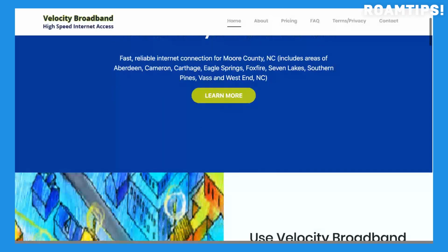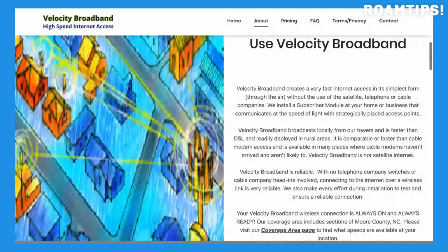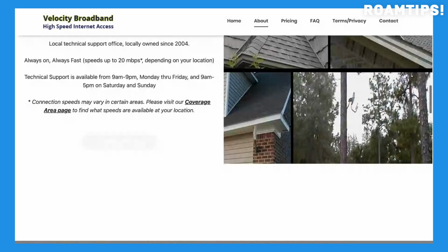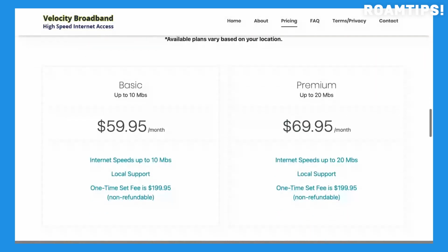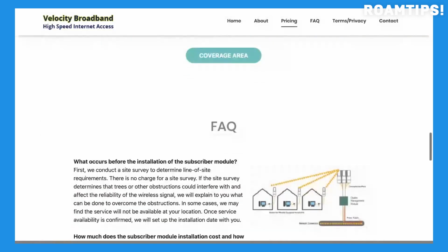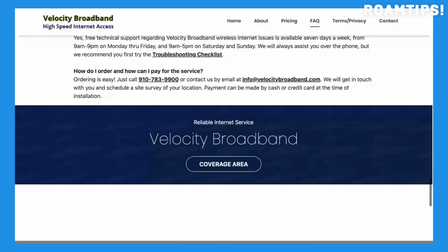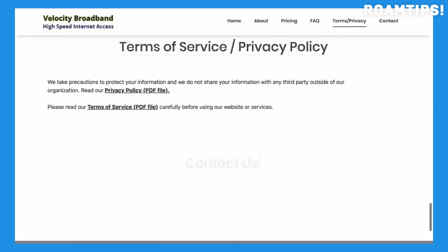Today, we're taking a look at Velocity Broadband, found online at velocitybroadband.com. This review will explore their offerings, attempting to give you a clear picture of what they provide. It's important to do your own research as well, as availability and specific services can vary depending on your location.